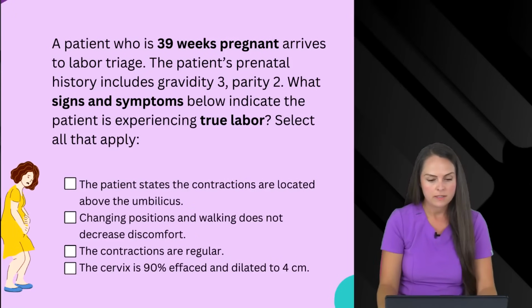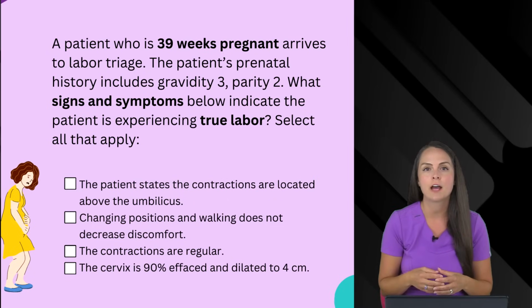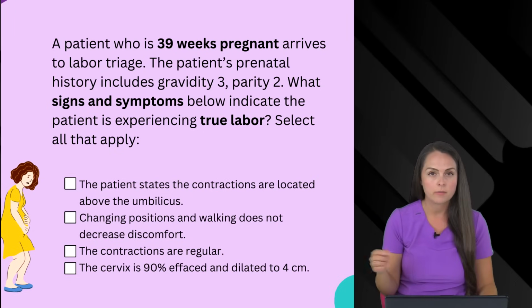This question says a patient who is 39 weeks pregnant arrives to labor triage. The patient's prenatal history includes gravidity 3, parity 2. What signs and symptoms below indicate the patient is experiencing true labor? Select all that apply. This question is going to have multiple answers, and it's really wanting you to be able to identify true labor versus false labor. So it's really just the process of elimination, and we'll check the boxes of the ones that indicate true labor because there's some defining characteristics.